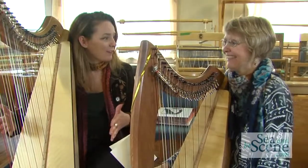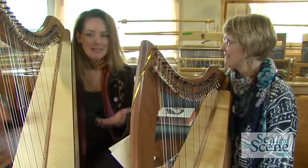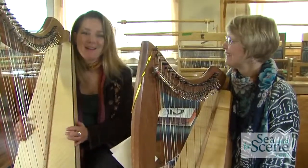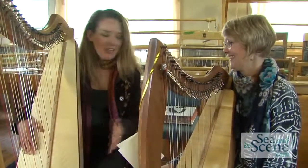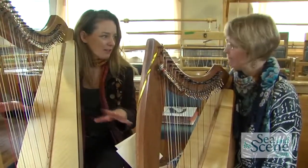This is the closest I've ever come to a harp. Did you know that? Congratulations. I've seen them in pictures and in movies, and now here I am with my very own harp. Well, at least for the moment. At any rate, now Jenny, you know your way around this. Am I even close to sitting right?